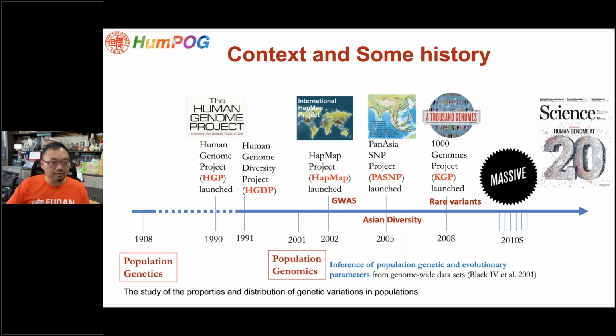But if we trace back more than 100 years ago, that was the field I myself was trained in, population genetics. At that time, we didn't have any genomic data, but those great population geneticists had already developed quite a well-established theory to study the genetic diversity within and between populations.